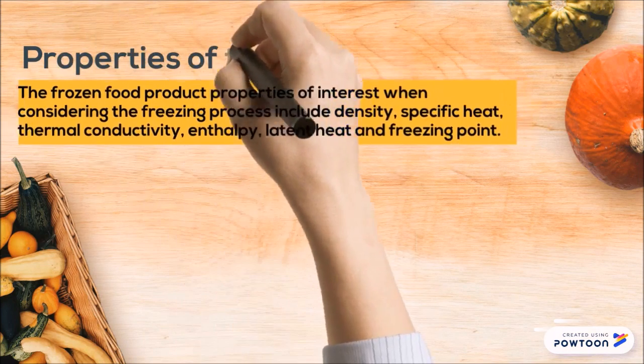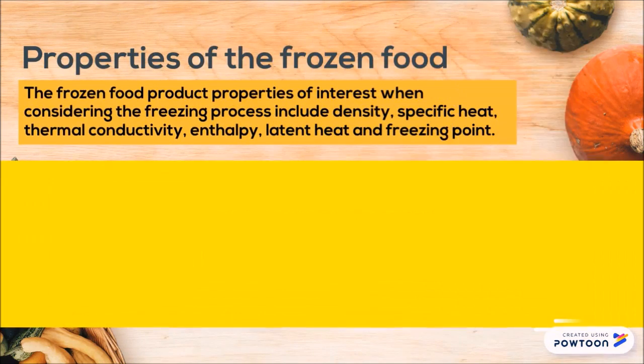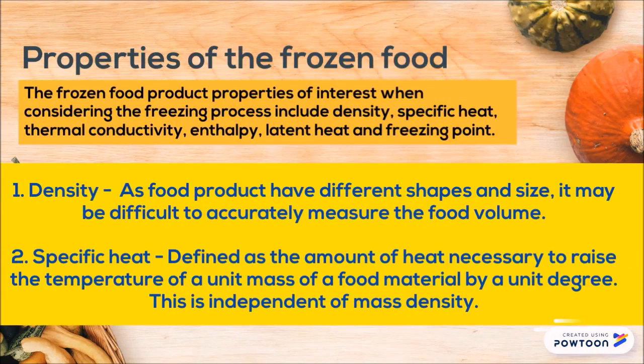Properties of the frozen food. The frozen food product properties of interest when considering the freezing process include density, specific heat, thermal conductivity, enthalpy, latent heat, and freezing point.